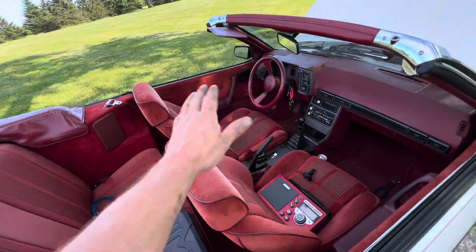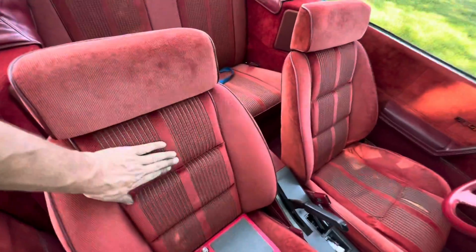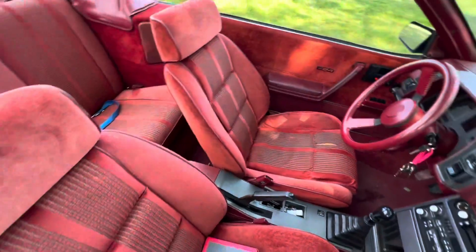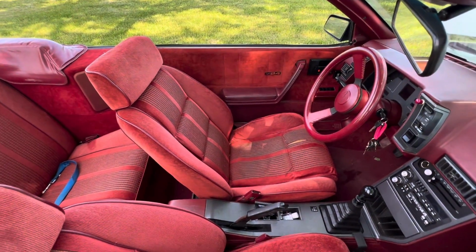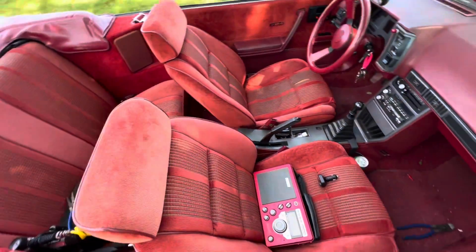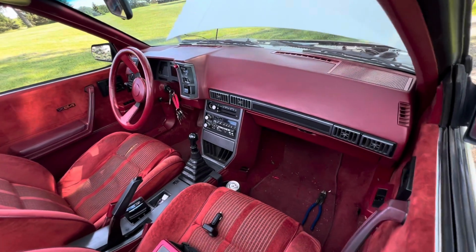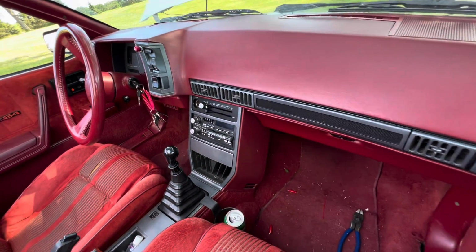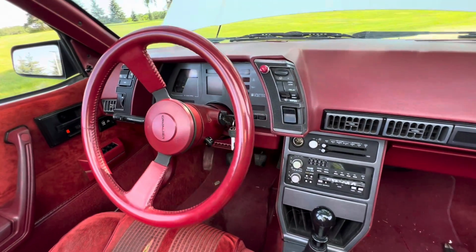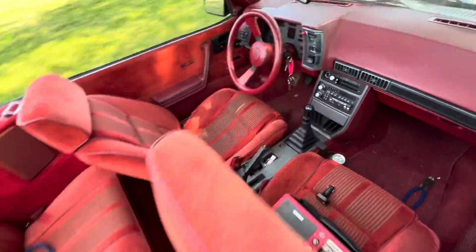It's got the lovely red interior. This upholstery is so nice. I mean, look at this. This is just such a nice interior. When was the last time you saw a red interior on a Chevrolet Cavalier that wasn't trashed? These Z24s or these RSs, they had it pretty hard in their cheap years. They were little rocket ships, so they were pretty much beat to crap. Not many of them are left.